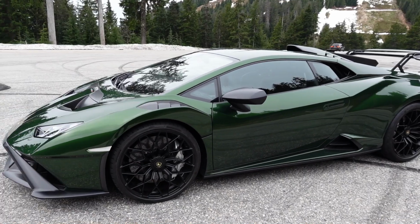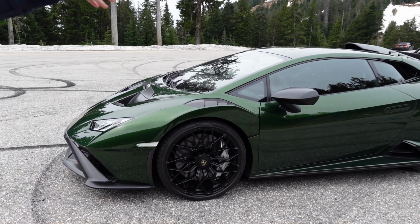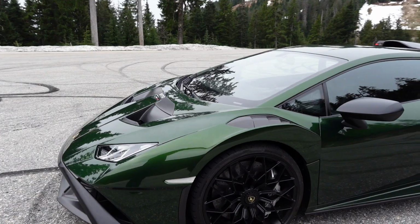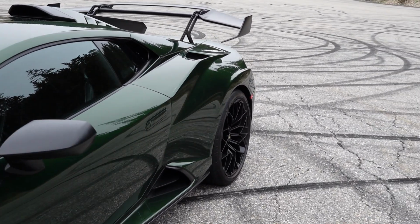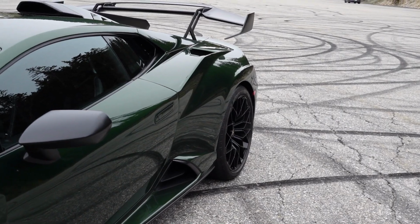Compared to the standard Huracan, it's a lot wider. You can see a lot of the ducting on the side here. If you look down the side of the vehicle, just how different it is from a regular Huracan. These hips that it has come out a lot wider.